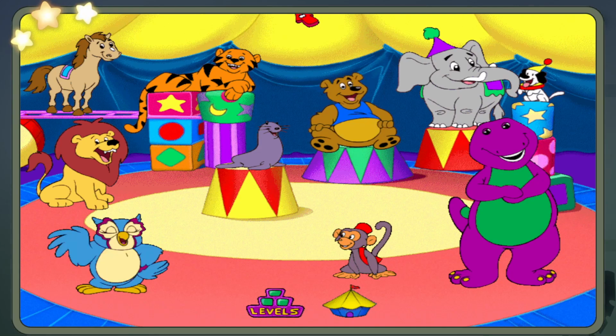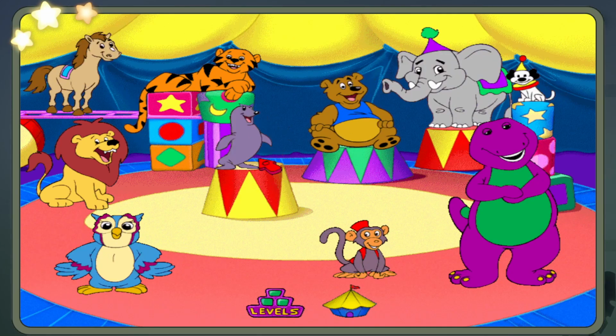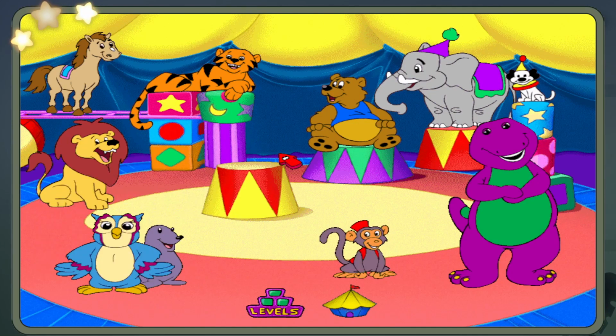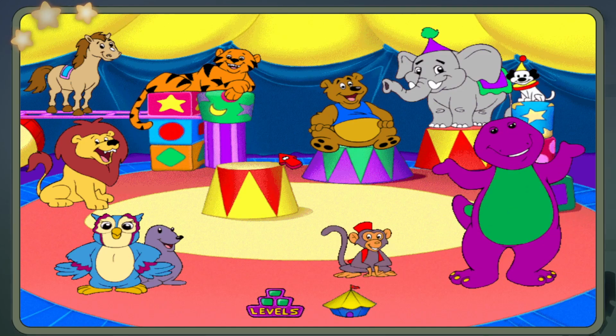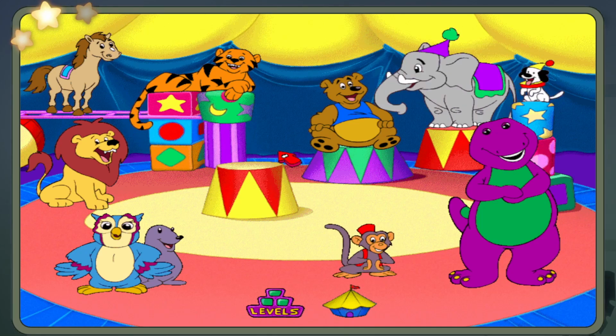Which animal makes this sound? Click on it. Hooray! You found it! Wow, that's the right animal on the first try. We need one more animal. Woo!